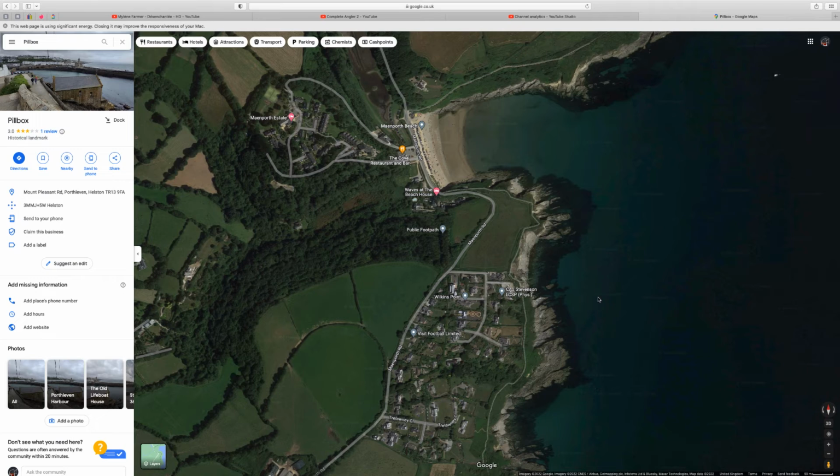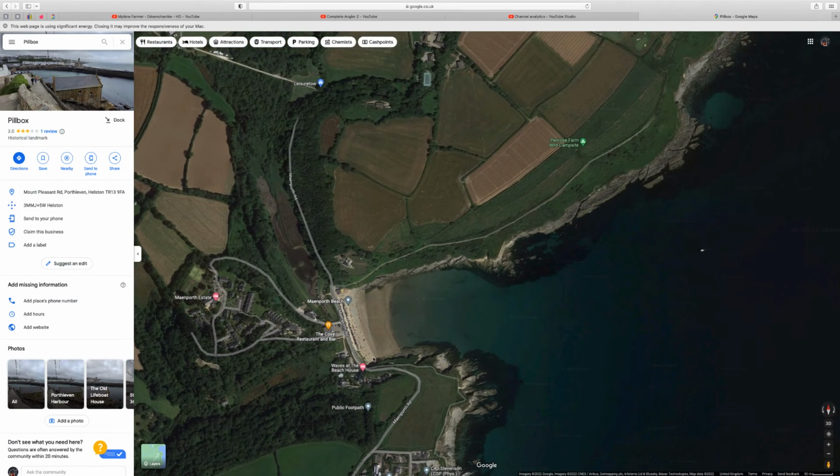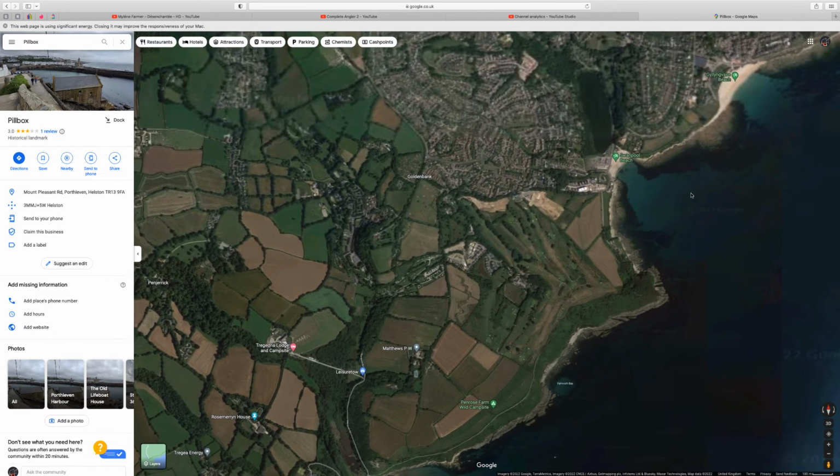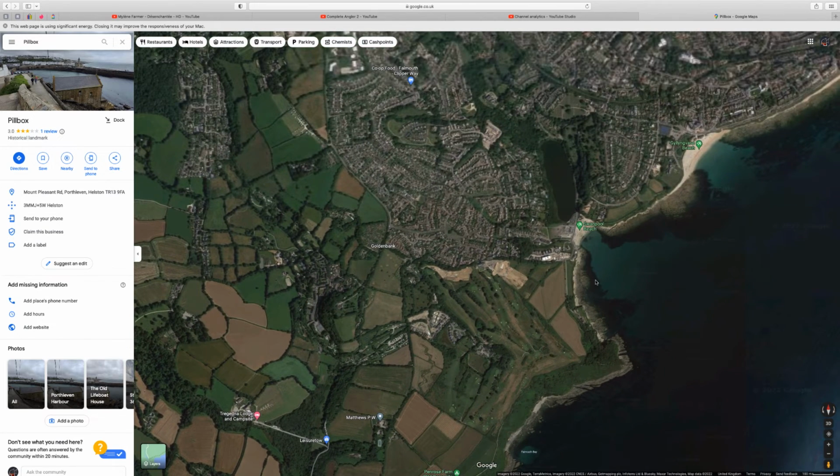But during the day, you should be able to see what it will be like, where you can put the bait, and that might be better to put a bait there after dark for a spotted ray or something like that. So that's one place. Moana Beach.